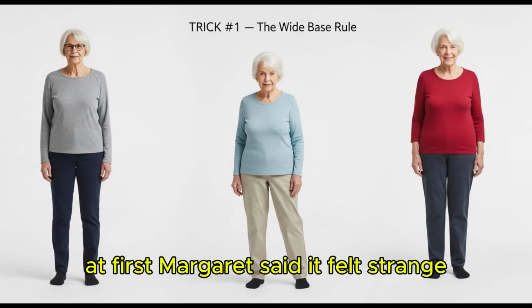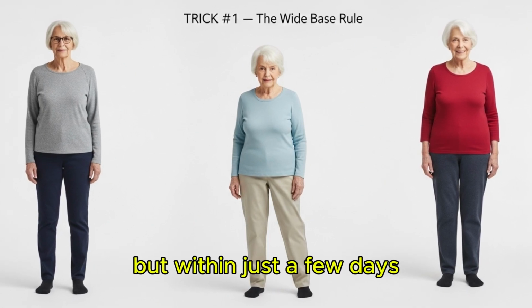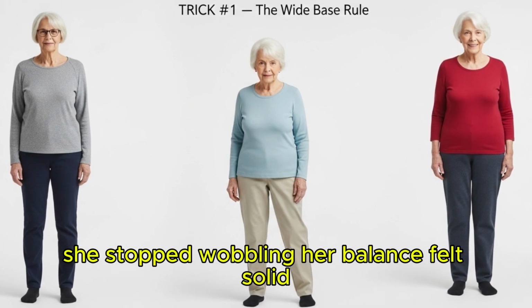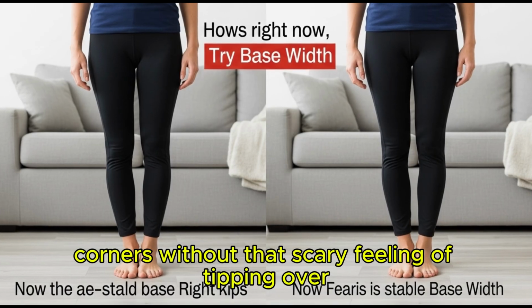At first, Margaret said it felt strange, almost like she was taking up too much space. But within just a few days, something remarkable happened. She stopped wobbling. Her balance felt solid. She could turn corners without that scary feeling of tipping over.